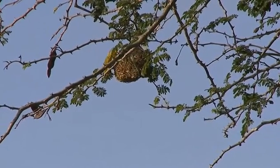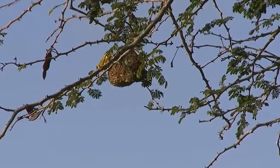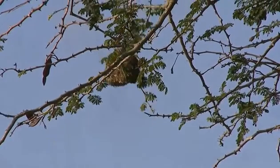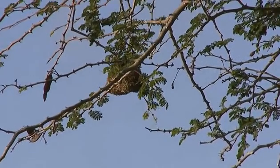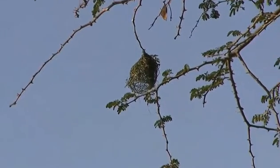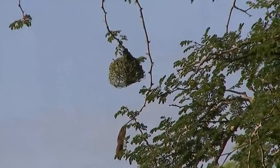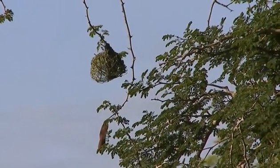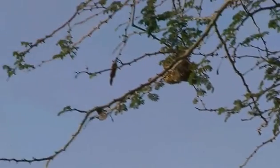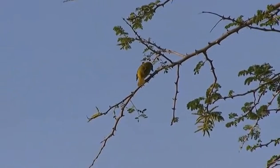Beautiful little bird. It's a southern masked weaver, and they're very busy at the moment building their nests to attract, you see a difference between the male and the female. That's the female, and then you'll get a male with a beautiful, beautiful black mask on his face.